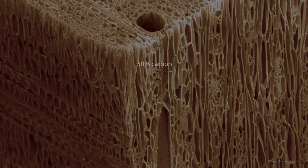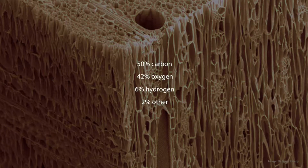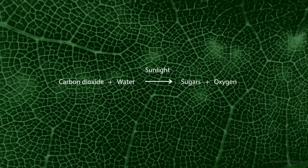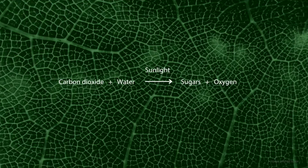Wood is made up of roughly 50% carbon, 42% oxygen, 6% hydrogen, and 2% other elements. It is made by the leaves or the needles on the trees, converting sunlight to sugar, starch, and other nutrients, which in turn are the building blocks to construct wood cells.